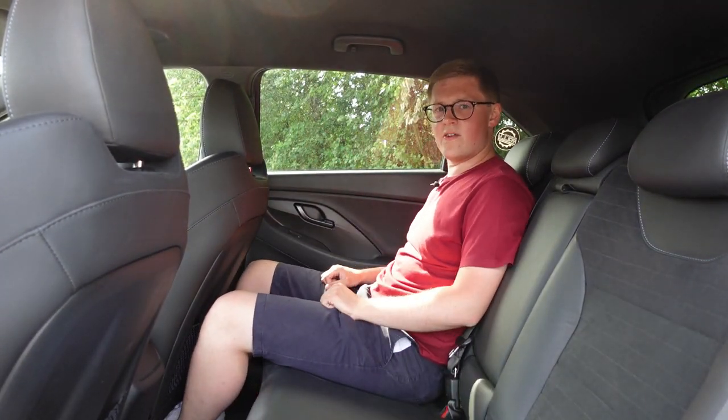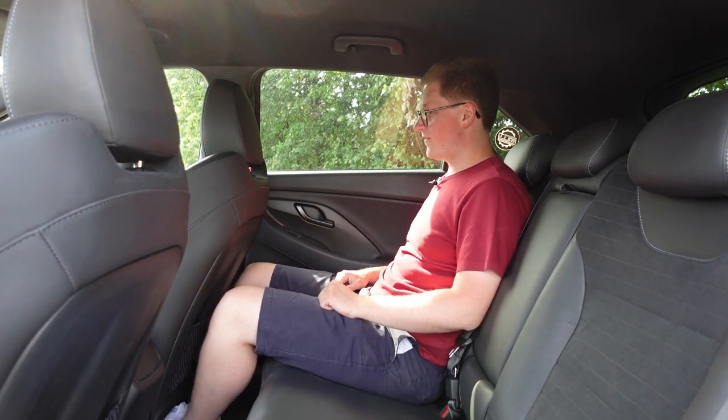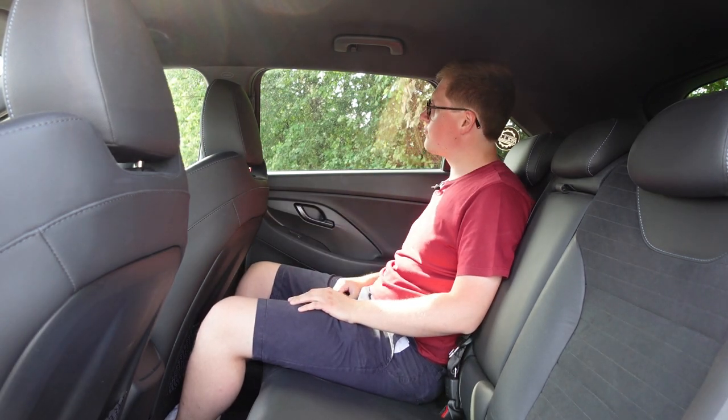But in the back, I don't think anyone would really complain here. There's loads and loads of space in front of me. My feet sit underneath the seat as well, and that's a seat set for me. And there's a decent amount of headroom as well.